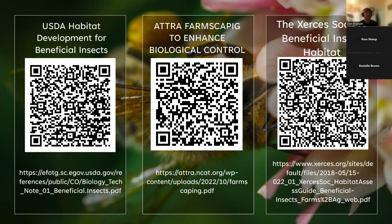Yeah, and then I have some helpful links. These are all great for looking at the research and what's done throughout hedgerows and some of the benefits that they see. So we have the USDA's Habitat Development for Beneficial Insects. We have ATTRA, Farmscaping to Enhance Biological Control. It's looking at more of the aspect of how hedgerows build up predator populations to help minimize the pests that we see throughout fields. And we have the Xerces Society for Beneficial Insects, looking at really the same thing. I think the most important or hardest hitting part of a hedgerow is building up that biological control.